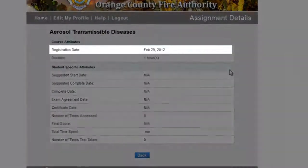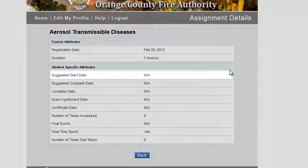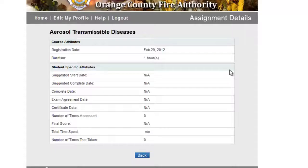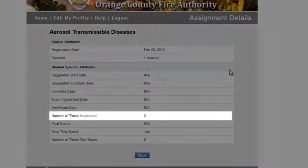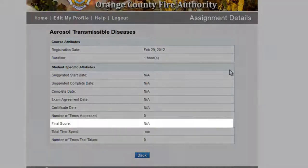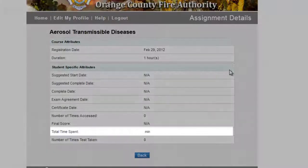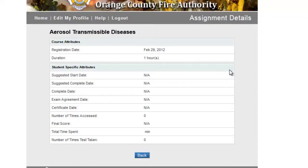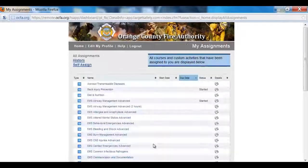The registration date, it'll tell me how long the class is. The suggested start date, it will tell me the date that it's completed. It'll tell me the number of times I accessed that particular assignment, my final score, and the total time that I spent on that assignment, and then the number of times I've taken the test. And then if I want to go back, simply hit the back button. There I can see all of my assignments again.